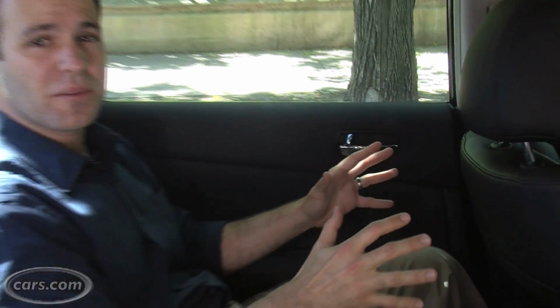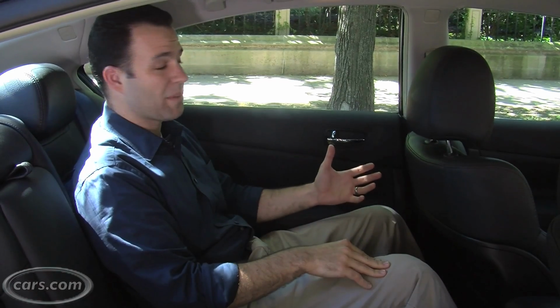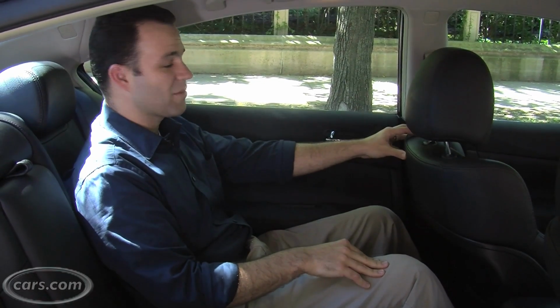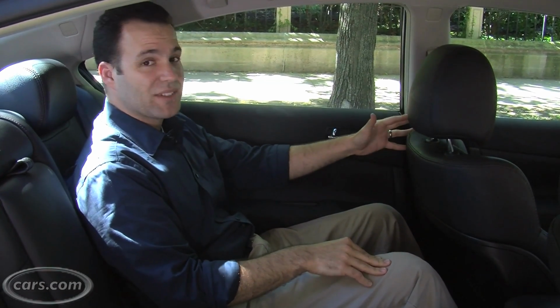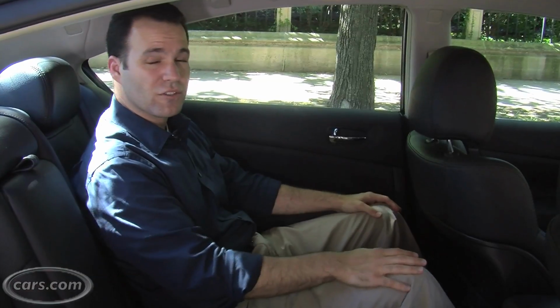One of the reasons you get a big sedan is you want a really big back seat, and the Maxima's got one. Now it does have a few inches less legroom than the Ford Taurus, but I tell you what, it's still big back here. I have the driver's seat exactly where I had it when I was driving. I'm 5'10", and you can just see there's tons of knee room between my knees and the seat. My feet aren't scrunched at all.